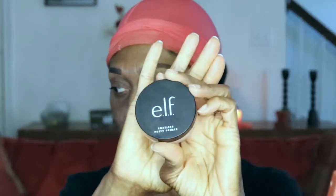I'm going to start off using two primers today. I'm using the e.l.f. Poreless Putty Primer, as well as the Benefit Pore Freshener Primer. The Benefit Primer I'm going to use in my T-zone. Since this foundation does say glow, and I think it gives you a slightly luminous finish, I'm going to use this where I have my pores, and also in my T-zone, so that my face won't get too shiny, because I do have combination skin, and I do tend to get quite oily during the day.